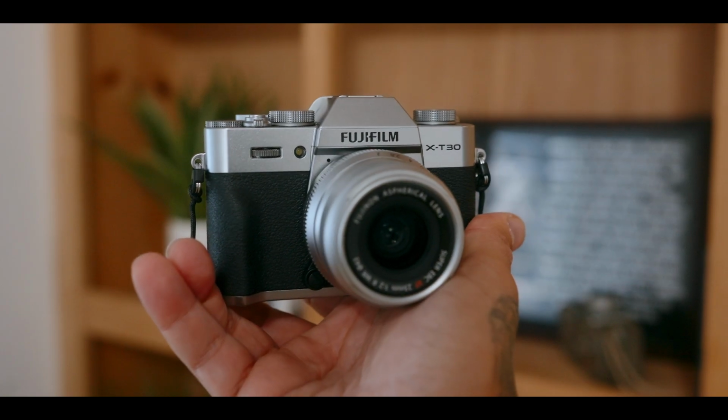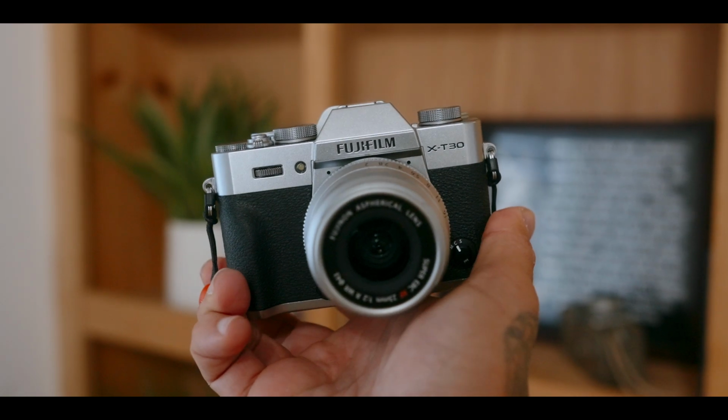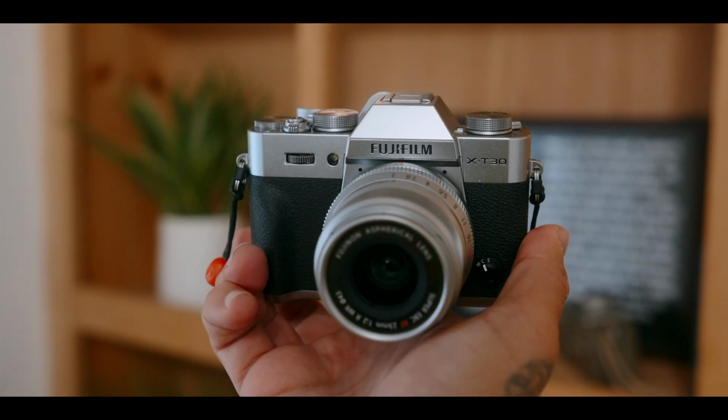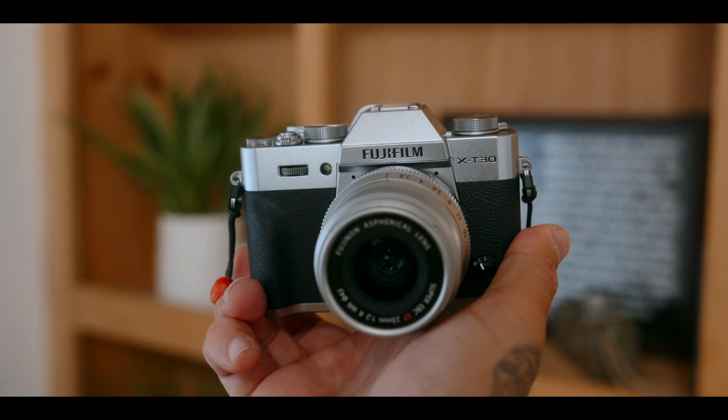Okay. And I picked up beautiful silver, which matches perfect with this design, 23mm f2 lens, which happens to be the exact same focal length and f-stop as the X100V, which is a 35mm full frame equivalent. So basically a 35mm lens, and I love it. I love this lens. But if I decide I want to go out and pick up a different lens and swap it out with this one, I have that option with the X-T30 Mark II. I don't have that with the X100V. You're stuck at that 23mm.